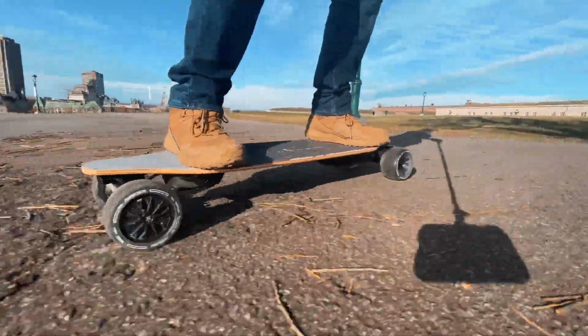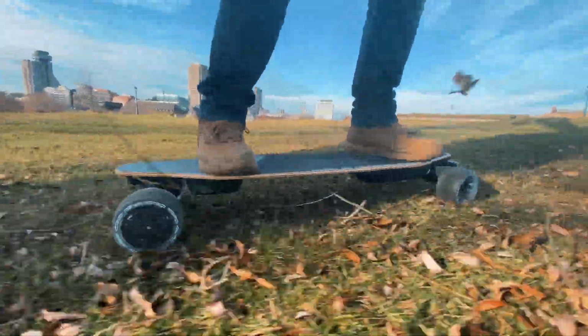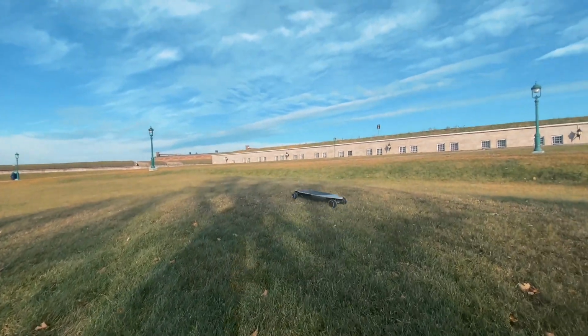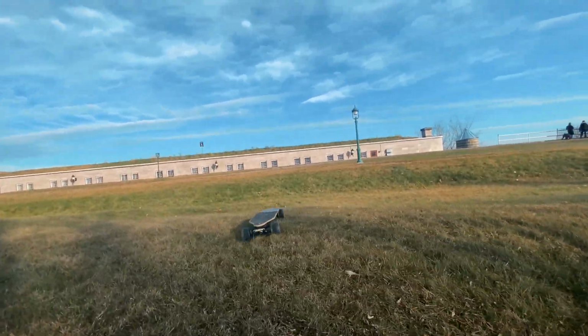Let's take the fatties to the field. Oh Jesus, the vibration! Frozen grass is worse than gravel. I'm hanging on. Too much incline. If the temperatures were above freezing, I think I'd have a field day in that grass.